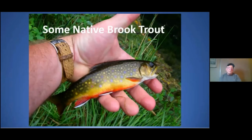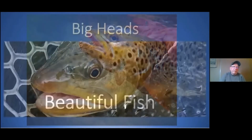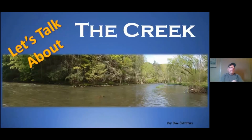And then you can catch some small brook trout. I actually caught a small brook trout, and as I was bringing it in while it was swimming around, a big brown came up and tried to eat it. So, stuff like that happens. And the fish are beautiful, of course. They've got big heads on them, big shoulders. You can just see what it's like.